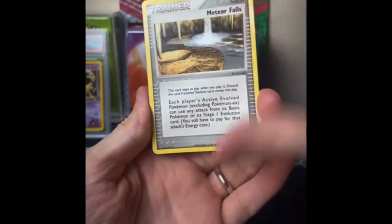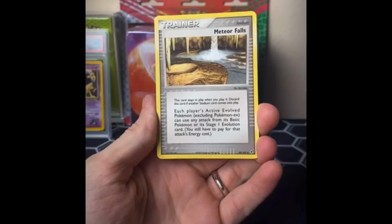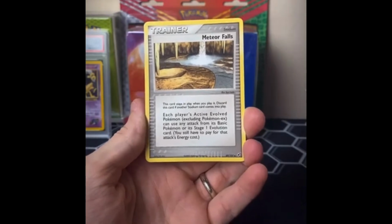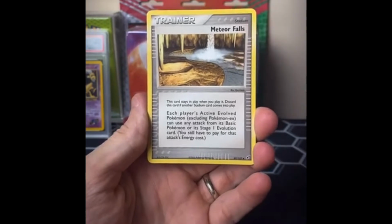I haven't opened up EX in a minute. No, I never graded the Latias. I just never really had time. Also, it had some print lines on it. So I was just like, you know what? It's at best going to get like an 8. So it's just not worth it to me right now. But it looks beautiful in a binder.